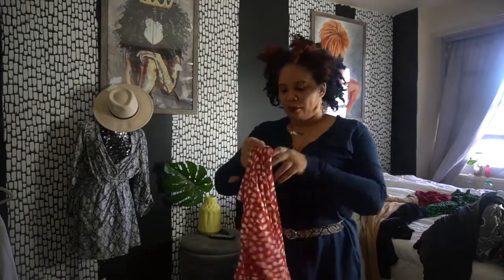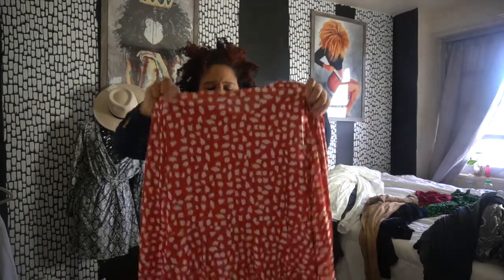So I have this dress that I bought from, I think, Pretty Little Thing. Still has a tag on it. Never wore it.